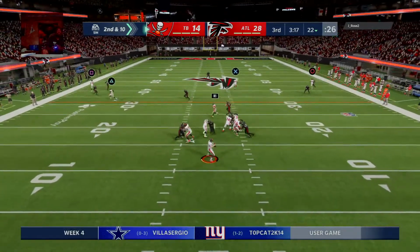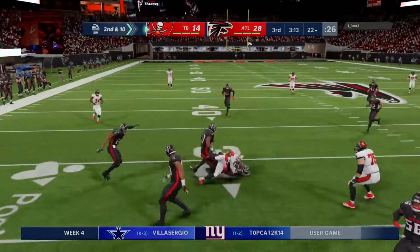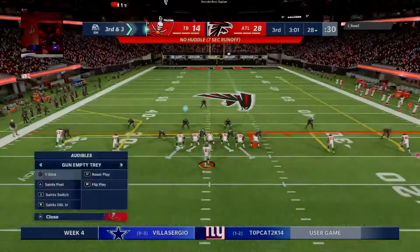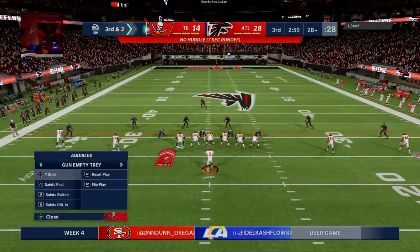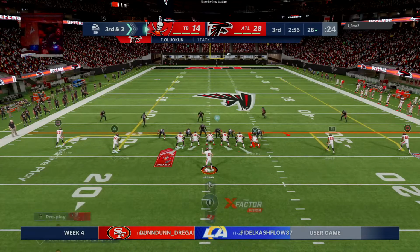From the gun, it's Rosen. This into the hands of his running back, Ronald Jones. They get 7 out of that, so they're left with a 3rd and 3. This offense in desperate need of a conversion as they come up on 3rd down.